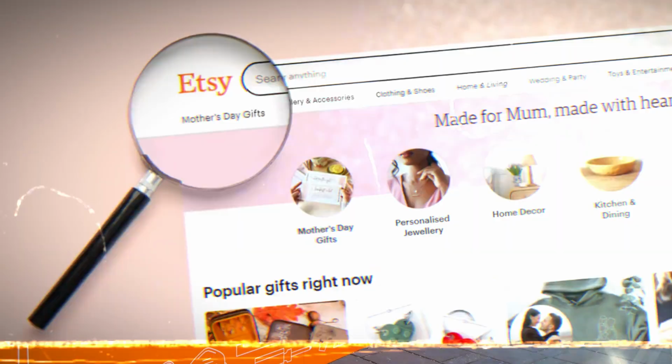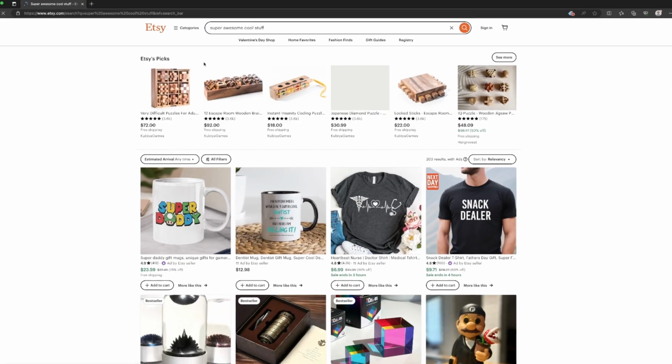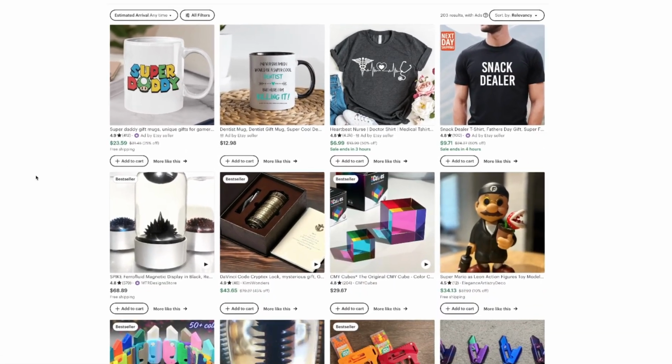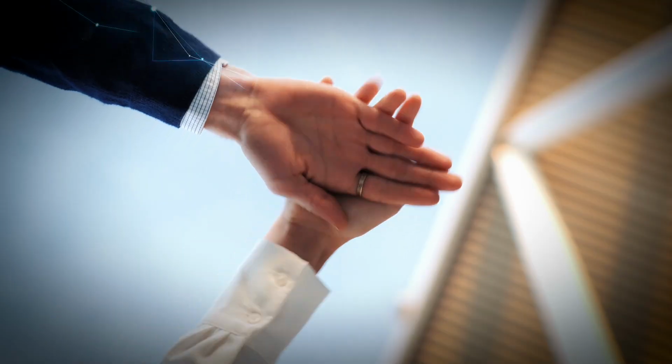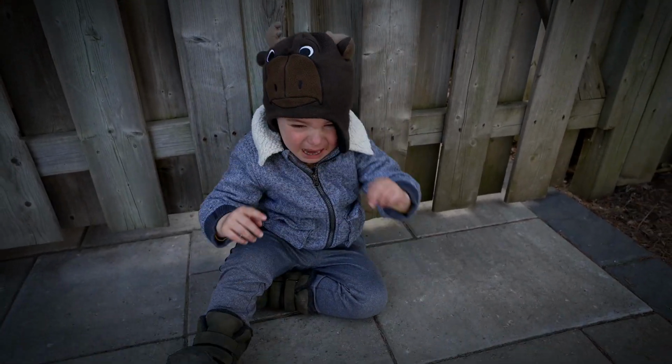Some Etsy sellers focus a lot on title and tags, and for good reason. It's the main data the Etsy algorithm uses to place you in the search results. But what if you're handed the ball and you fumble it? Unfortunately, that is the case for a lot of people.